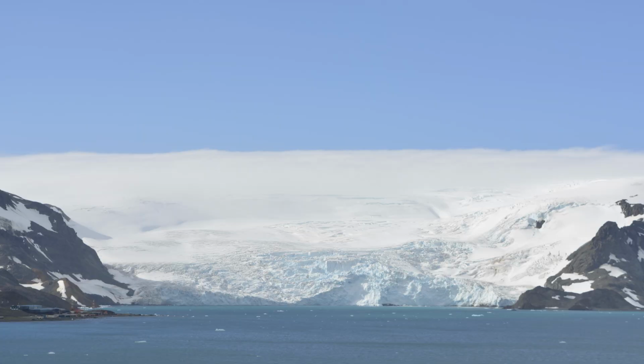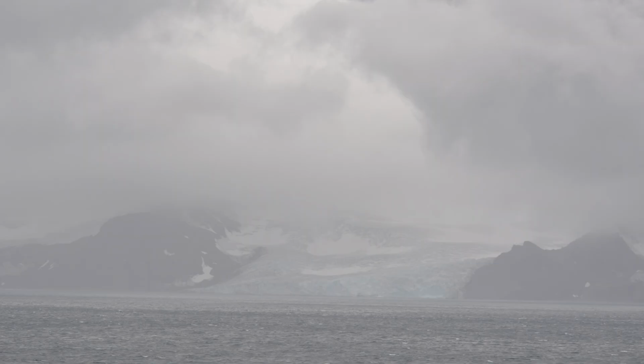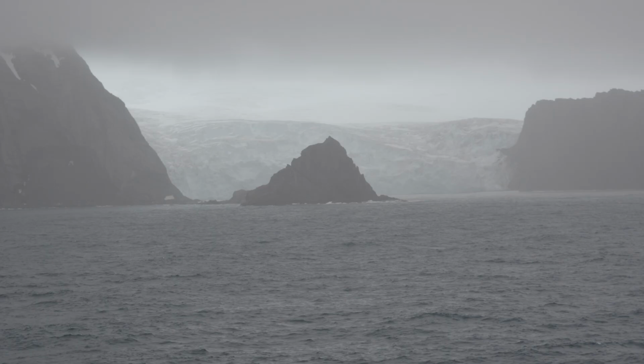We had beautiful sunshine, crystal clear, calm waters yesterday. Today we've had stormy, foggy weather. We've seen how conditions would have been for Shackleton and his men.